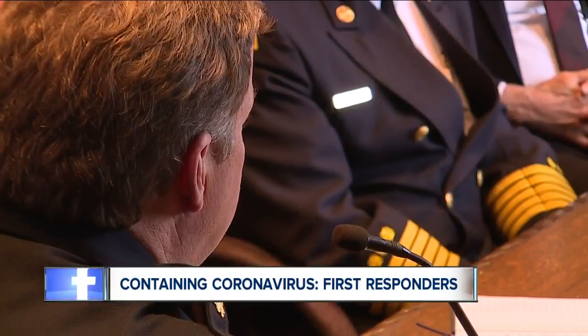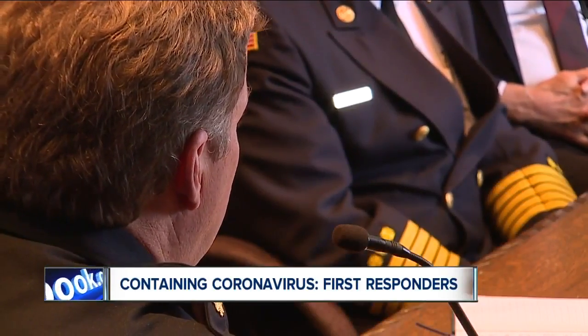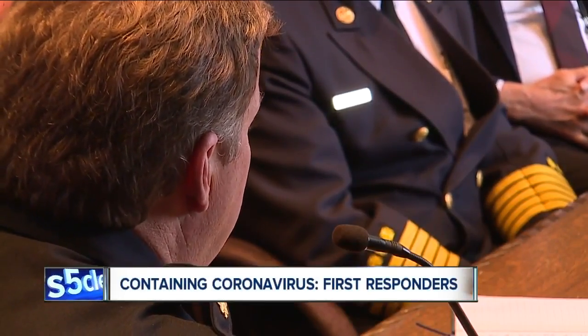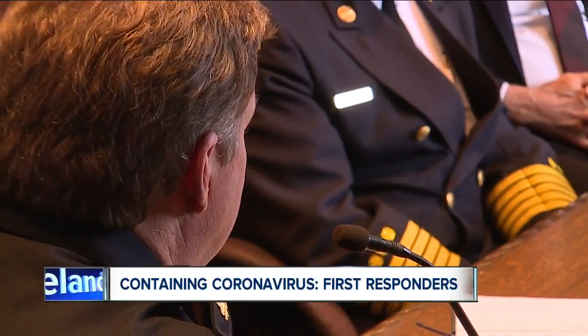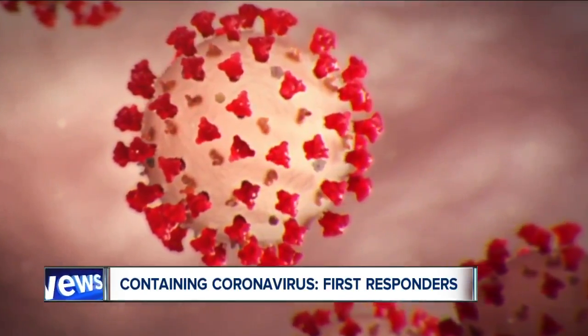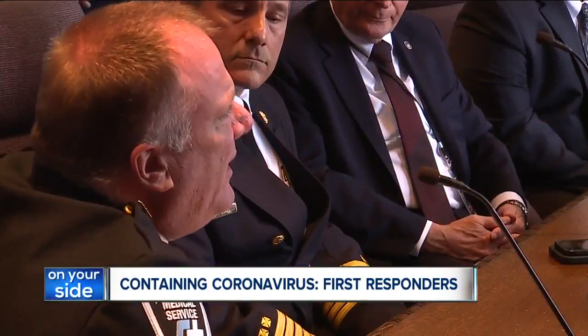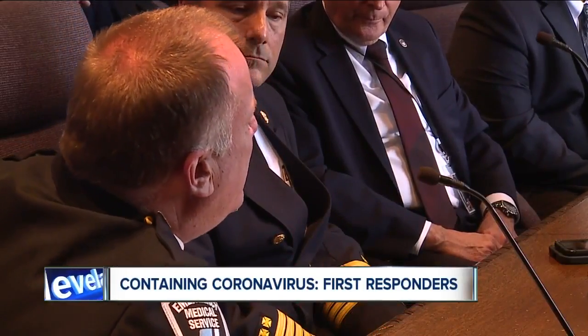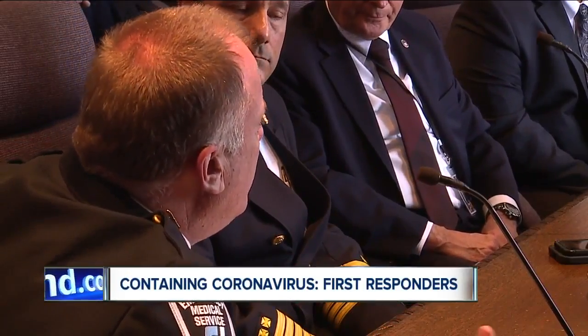We took the vehicle over to what we call our decon chamber, where we use vaporized hydrogen peroxide to sterilize the entire truck. Deputy Commissioner David Miller says coronavirus screening begins before first responders are even dispatched to treat a patient. Somebody calls 911, and if they answer some of the questions, then the alarms start going off saying this may be a potential patient.